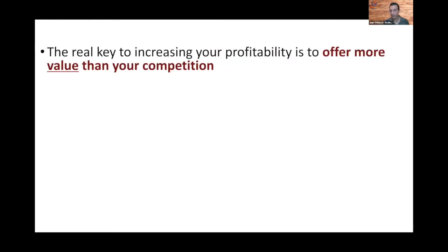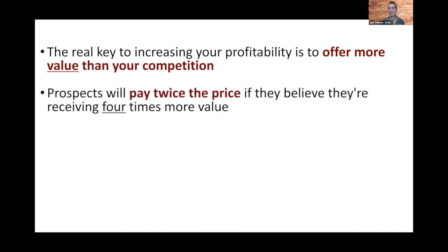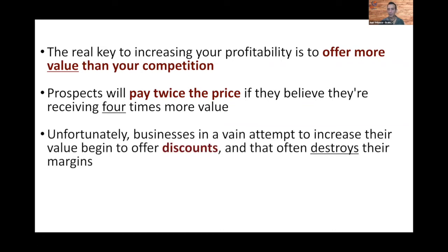Now, as we talked a little bit about, the real value to increasing profitability in your business is to offer more value than your competition, right? And we covered a couple of those strategies. Now, this is something really important to remember. Prospects will pay twice the price if they believe they're receiving four times the value, right? It's all perceived value. Now, unfortunately, most businesses, in an attempt to increase value, the first thing they normally do is give discounts, right? And this destroys their profit margins.